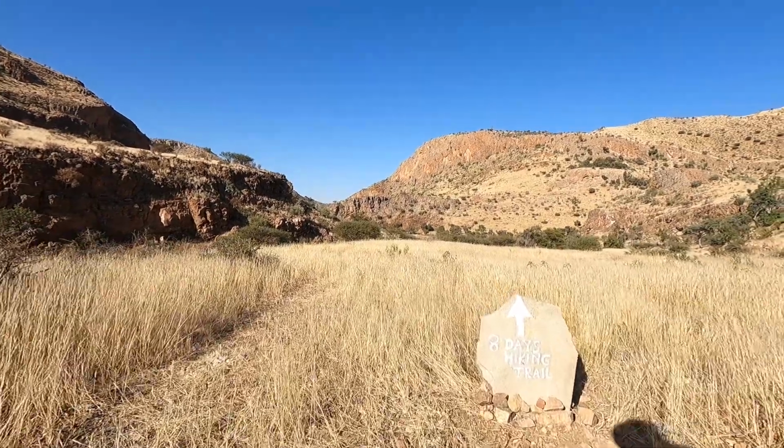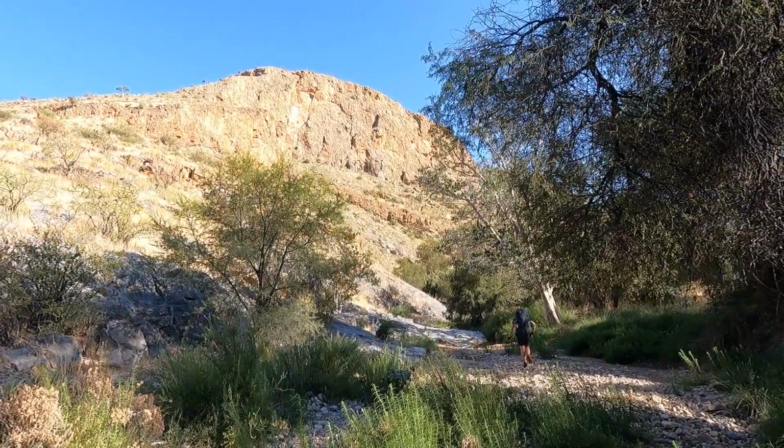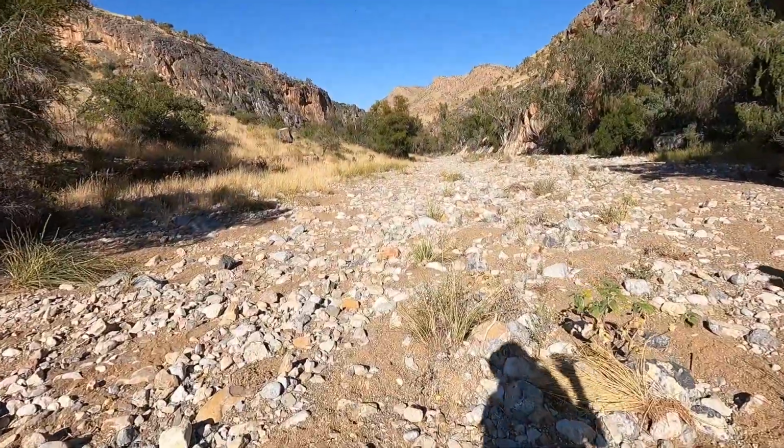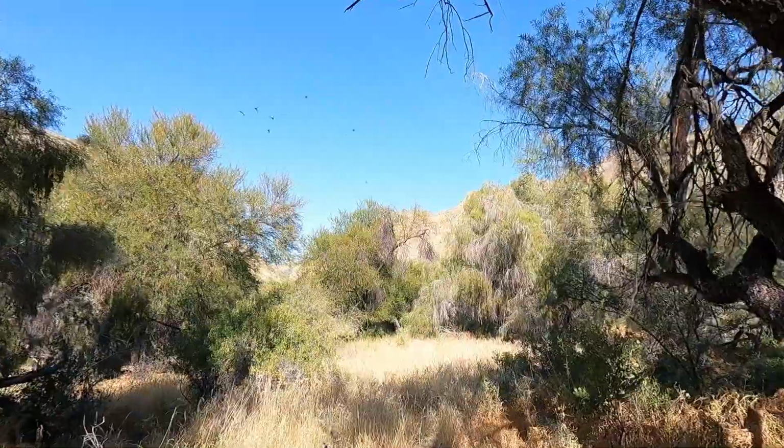Day 1. Hikers Haven to Putta Shelter. We hiked 14 kilometers and had an elevation gain of 638 meters. The trail starts with easy walking in a dry riverbed. We then left the river and began the first of many climbs on this hike.